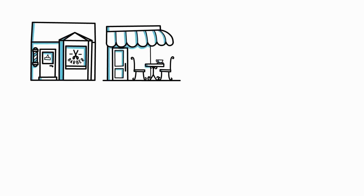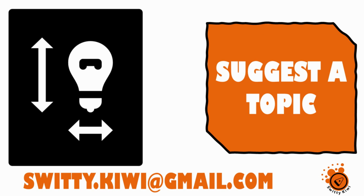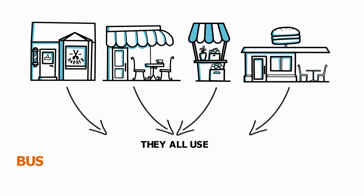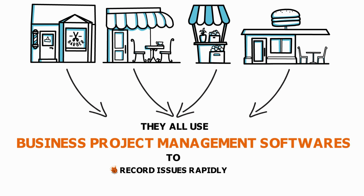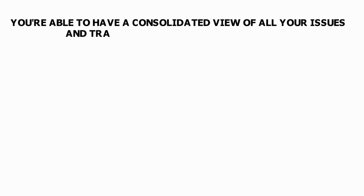Now, a lot of companies, even the smaller ones, those who are very successful, use business project management software to track issues and workflows. The reason is that they are able to record issues rapidly and, most importantly, tackle those issues with ease. You have a consolidated view of all the priorities, bugs, bottlenecks, and issues, and you can track the progress of issue mitigation with reports.